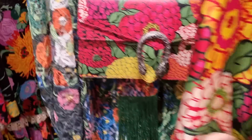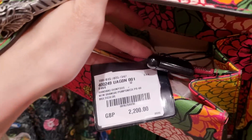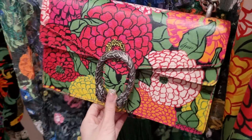And they have so many nice clothes. Maybe I should try this pattern on. I really like this pattern. Let's see how much. So it's 2,200 still. I think that's a normal price for Dionysus, to be honest. I don't think that's like a discount bag.